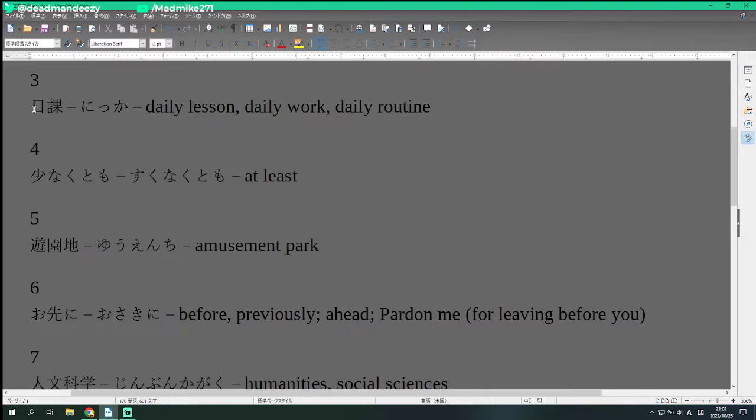Number 3 is nikka. Nikka is a noun for a daily lesson, daily work, or a daily routine. Nichi on the left side for a day, and ka on the right side for a lesson or kind of a chapter, if you will. So a nikka is a daily chapter in the life or daily work and routine. Nikka is daily routine or the daily chapter, the chapter of the day.